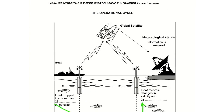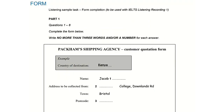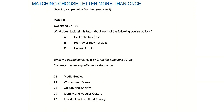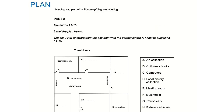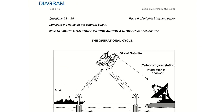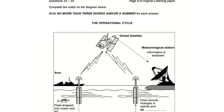So we've clearly discussed all the different question types. I will be solving all the different question types in the test paper. So now we'll be discussing complete the form, question type, matching question, where you can choose the letter more than once, label the plan, sentence completion, short answer questions, and the diagram question. So now we'll be solving all these different question types.